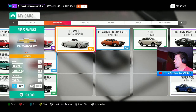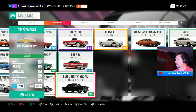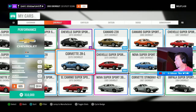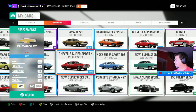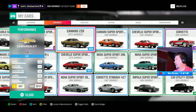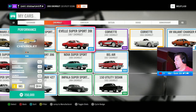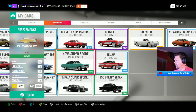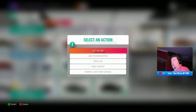Ooh. 1953. Some of these I've not even touched. Camaro. Supersport 396. I'm gonna try the Chevelle. Let's try it. Oh, really uncomfortable.